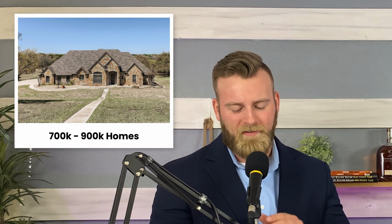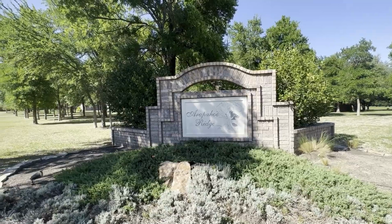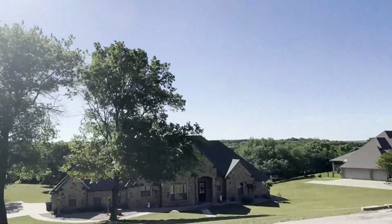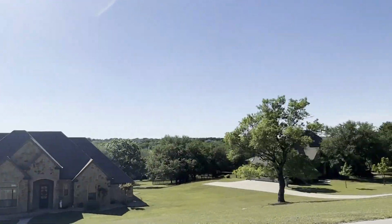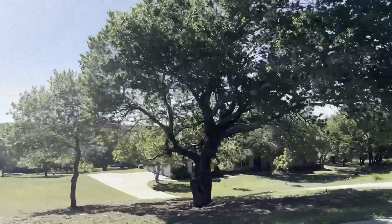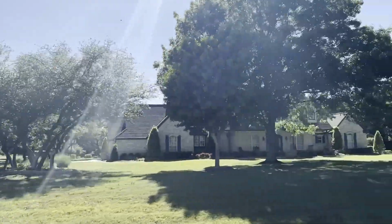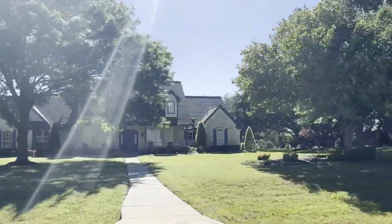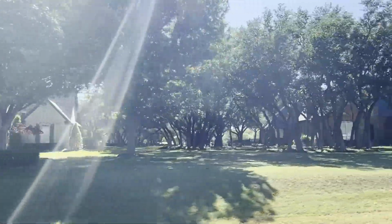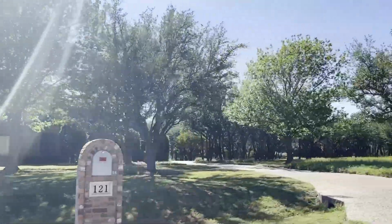So if you're between $700,000 to $900,000, there's actually a great example, Arapahoe Ridge. They do have some larger ones, so the houses range from about 2,700 up to just shy of 5,000 square feet for a select few. But again, 4 beds, 3 to 4 baths, and it's sitting on an acre up to 3 acres of land. So these are very similar to the Ellis Creek properties, but you get a lot more grass in your yard. But these are really nice as well.